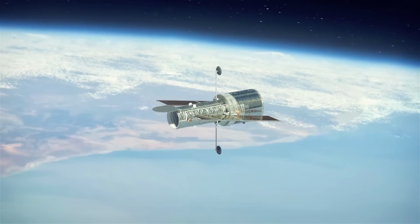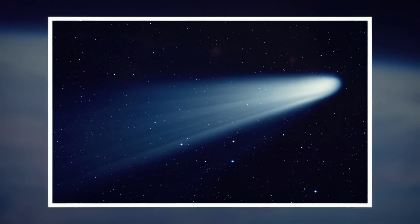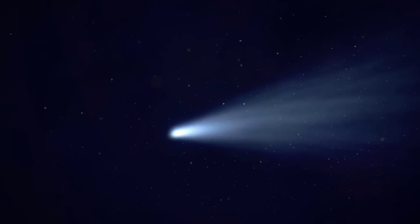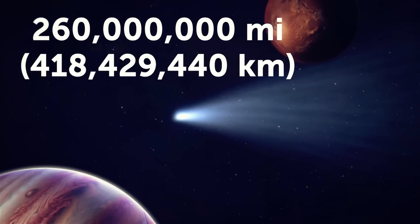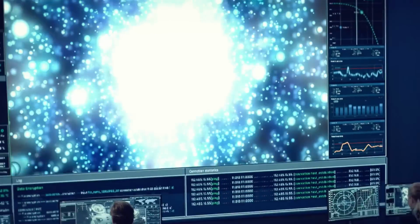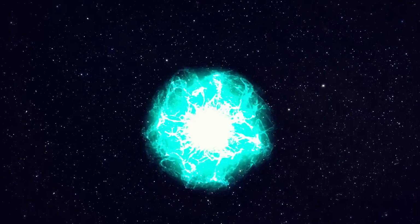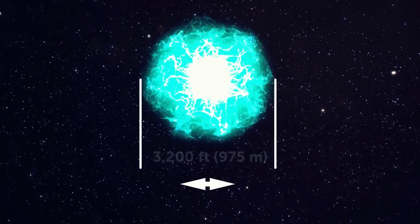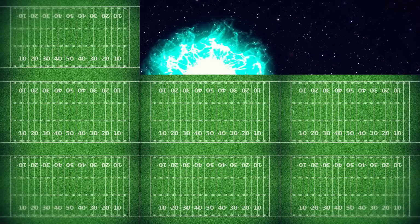In October 2019, NASA's Hubble Space Telescope took a picture of a bluish comet trailing dust and gas. It was already in the solar system at the time, around 260 million miles away from Earth, somewhere between Mars and Jupiter. We saw the glowing dust surrounding it, but we couldn't yet see its nucleus since it's way too small. Well, small is relative here. The thing is about 3,200 feet across, which is like the length of 9 football fields.